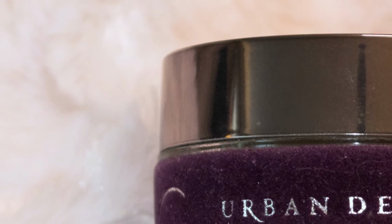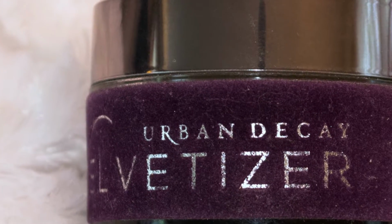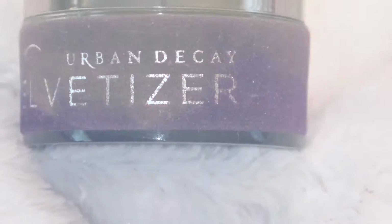I'm sorry, that was not my last makeup item. I have one more makeup item. It is the Urban Decay Velvetizer. This stuff is so good. It's like magic in a container. I know I've said that before. I know I've raved about this before. I just opened up my second container of this. It lasts forever. The first one I got almost immediately after it came out last year. So I think it was maybe spring, summer last year that this came out.